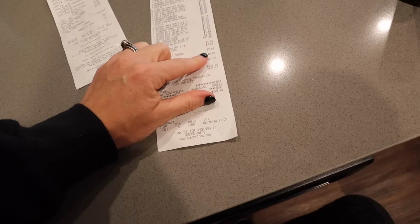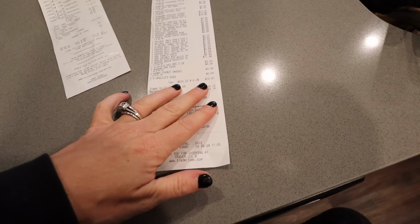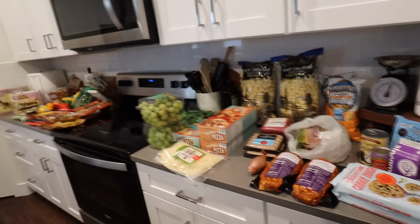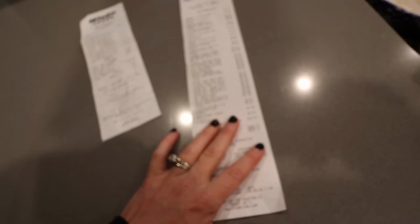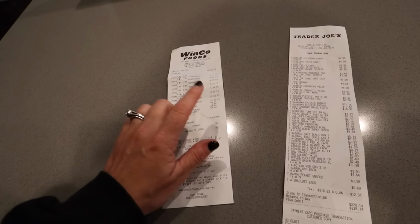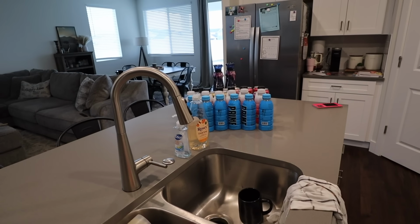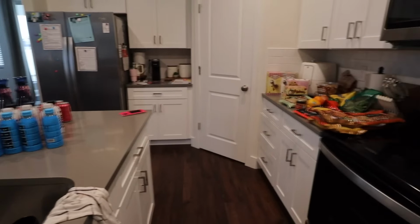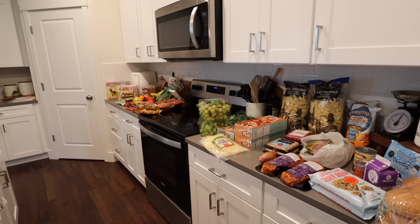So my total for Winco, $228.14, $12.91 of that was tax. So not too bad. We got a lot of stuff, but Trader Joe's does have good prices. So $228.14 at Trader Joe's, and then at Winco my total was $64.60, which is kind of crazy, but I love those drinks, so it is what it is, you know? So let's get all of this stuff put away.